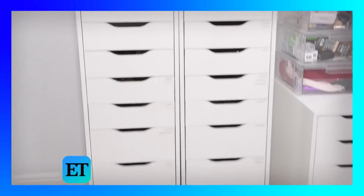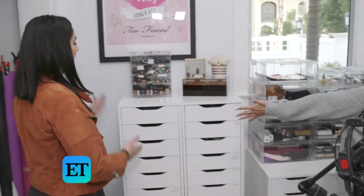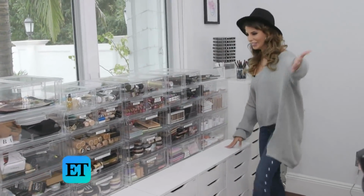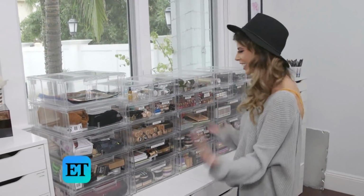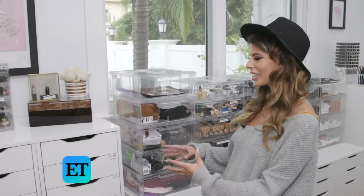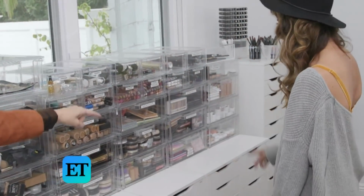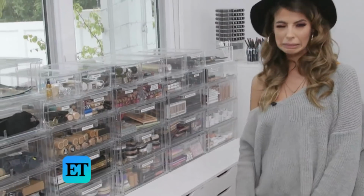So now we'll head over to the makeup wall. What? It's literally an entire wall of makeup. Yes, this is my makeup wall. It kind of morphed into this. Now all these plus this. Wait, like, oh my gosh. 1, 2, 3, 4, 5, 6, 7, 8. And then that. I'm embarrassed now.